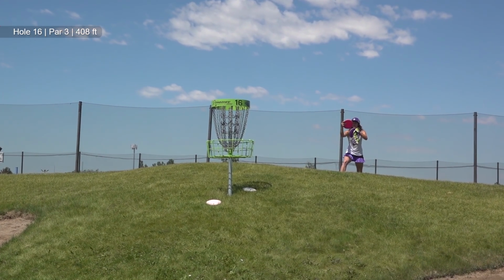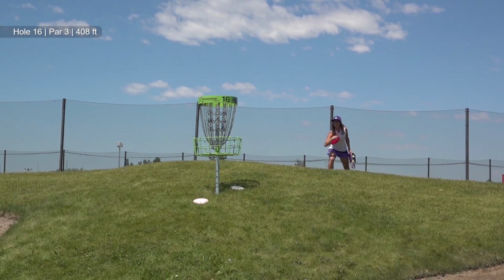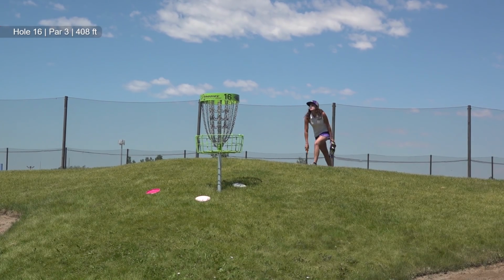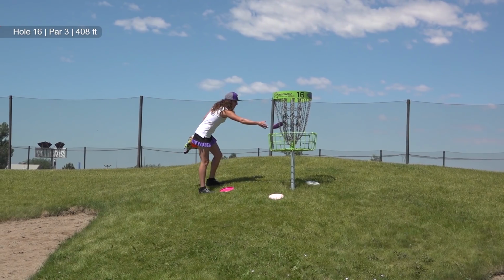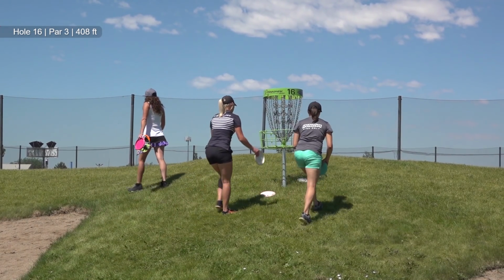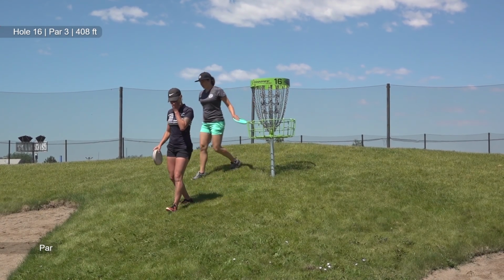This is to save a par here. Oh, man. Trickles out the right side on an Anheuser putt. It's unfortunate. Yeah, that's very unfortunate. Especially for a well-executed hole. That upshot was almost perfect. Being on top of that hill isn't a bad spot to be either.